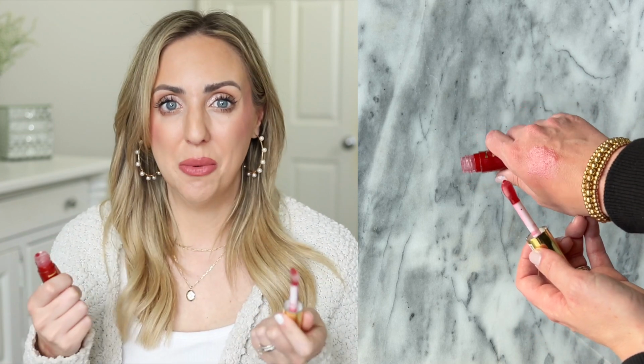That's what I love about lip oils, is that you get that juicy, glossy look, but it's also hydrating, comfortable on the lips. It feels like you're wearing kind of a lip mask or a lip balm, if you will. If you've never tried a lip oil, get on it. This one's really, really nice.